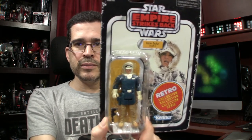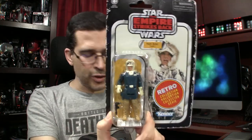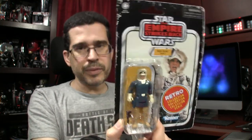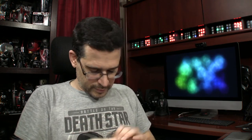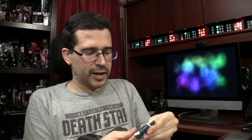I do remember opening a Han Solo from Hoth figure in the vintage line. I do remember having all of them, but certainly remember opening this one. So this is the first time since I was a kid that I've opened a Han Solo from Hoth. He's got an accessory too. I don't want to lose it. Oof. Okay, let's put that there. I'll come back to it.